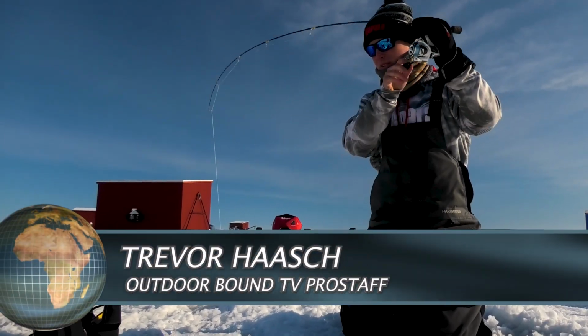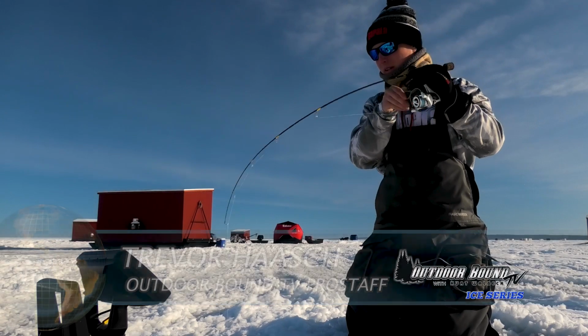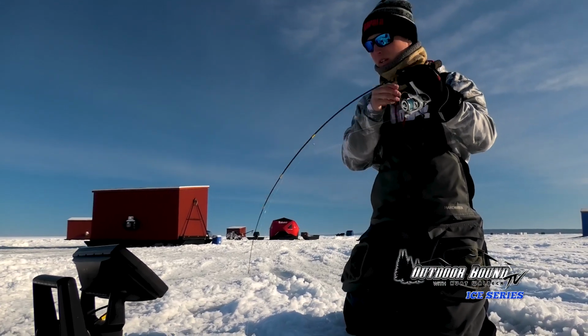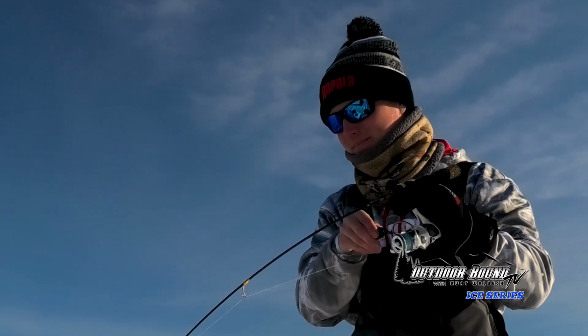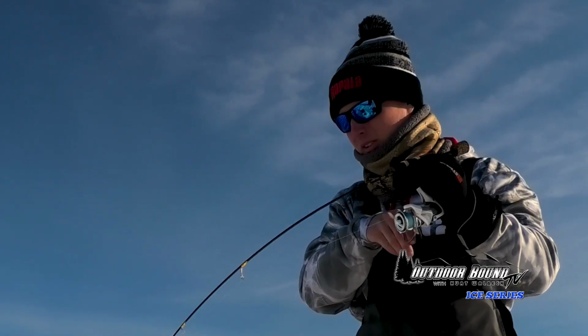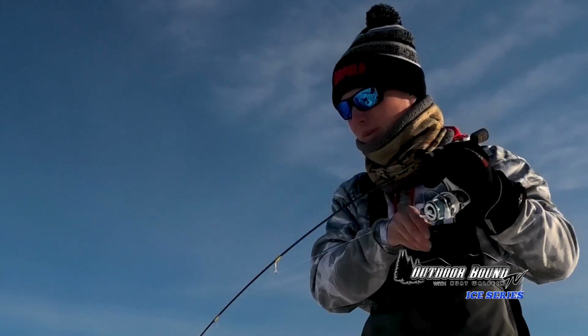Oh, I was just bouncing this bait off the bottom and one came up and smoked it. Seems like a nicer fish. It's a real fun fight when they're down there in 70 feet of water. Just trying to keep constant pressure on him. He's coming up here.